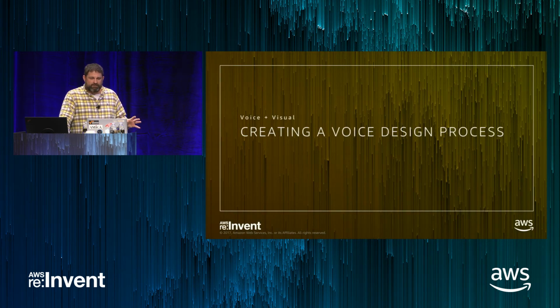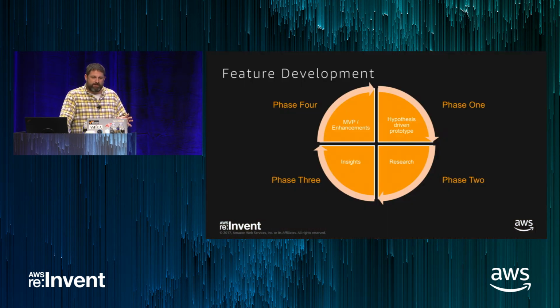So our voice design process, again, feedback drives our feature development, as well as our partners, our lines of business that come to us and want to put something onto the skill. And this is really divided up into 4 phases. The first phase is our product owners and our designers getting together. They state a hypothesis, they state a testable prediction, and then they build voice interaction prototypes, or I shouldn't say voice interaction, all interaction prototypes.